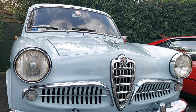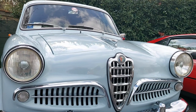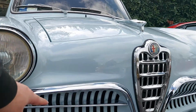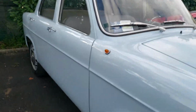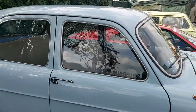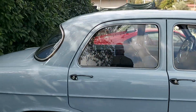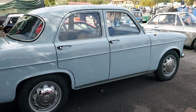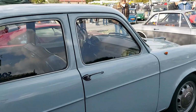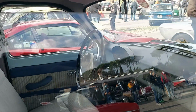And this is a first series Giulietta Alfa Romeo. Look at that. You can tell it's a first series from these vents. Okay. Wow, what a car. This car has the gear changing on the steering wheel column.